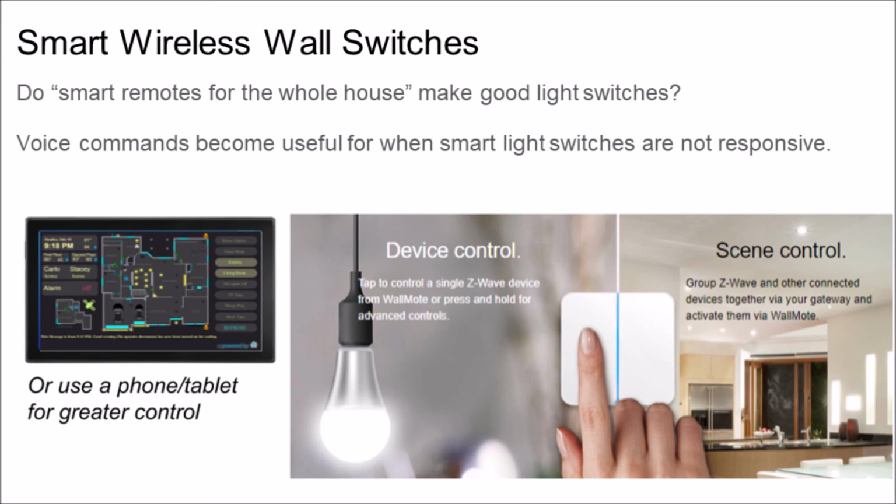This is because it is a battery-powered device, and the battery-powered smart home devices need to be woken up before being used. So it doesn't really function as a good light switch because you can't just walk into the room and turn the lights on. You have to walk into the room, take the wall remote off of the wall, press the wake button on the back of it, put it back on the wall, and then you can use it as a light switch.